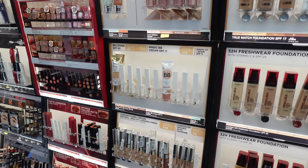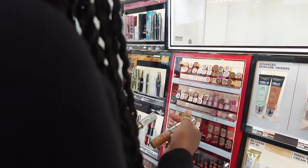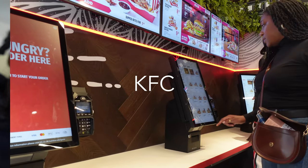I want the one that has SPF. Not really. I want it in a Dove. Yes, you want. I'm gonna share it. Try this. I'm gonna share it.